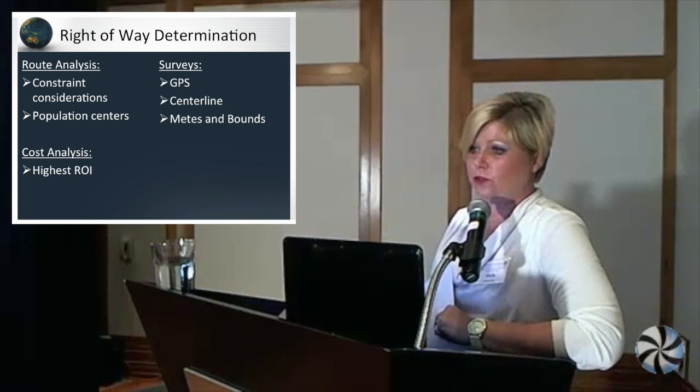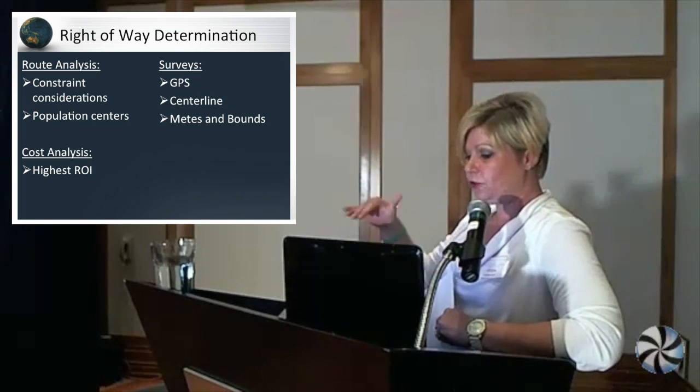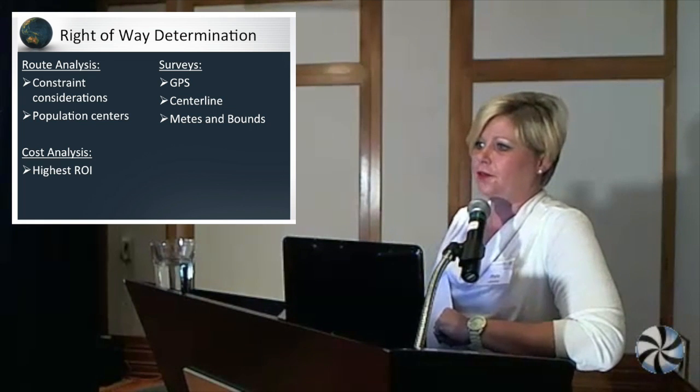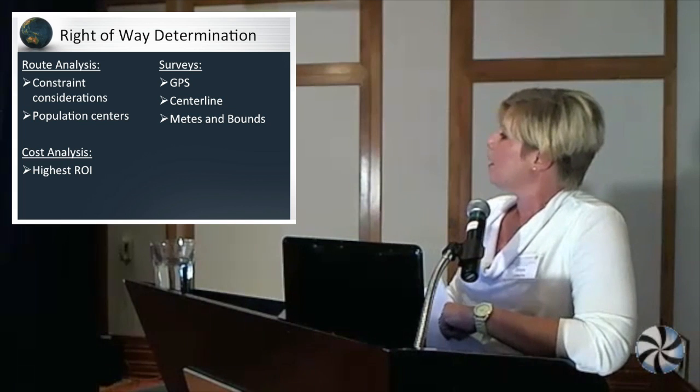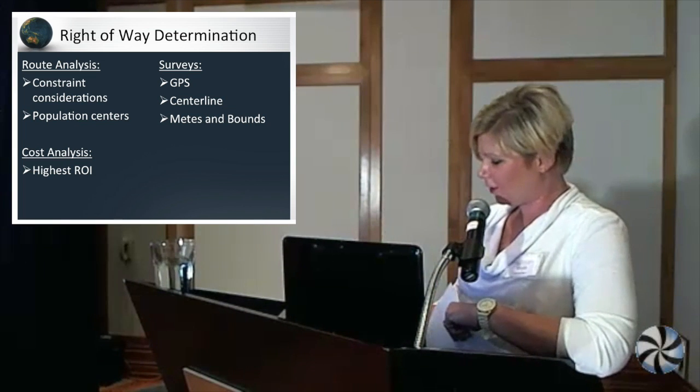Centerline surveys, that's where you get your GPS points, and then you create a centerline. Metes and bounds, those are just survey descriptions usually required for governmental agencies. And they're long and boring, so I won't bother you with what those are.